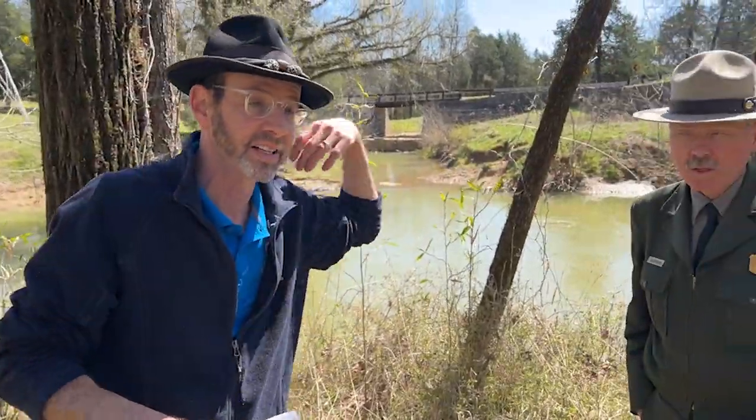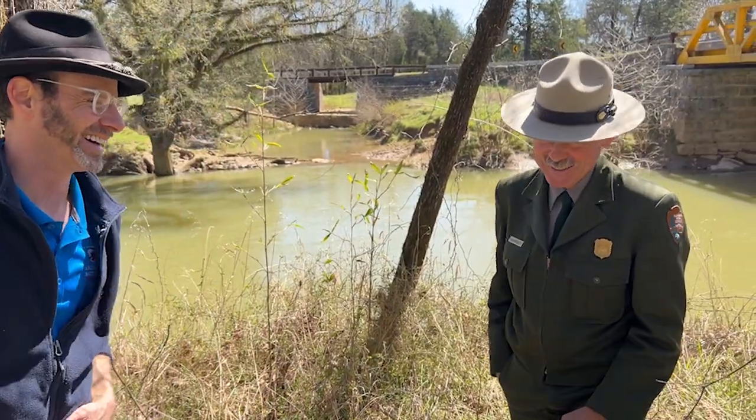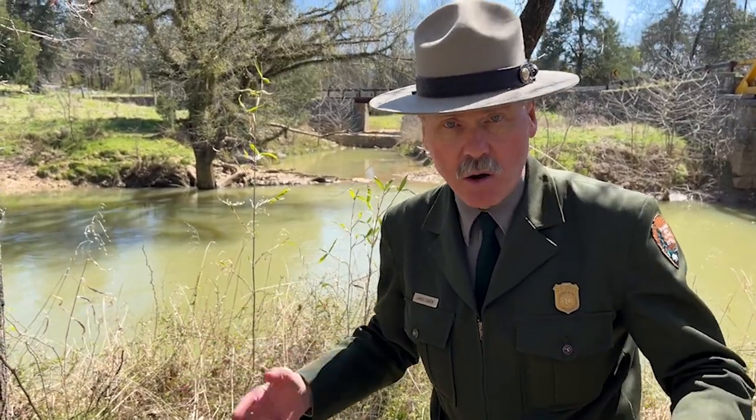Jim Ogden, historian here at the Chattanooga and Chickamauga National Military Park. Thank you, Gary. And we are here on the banks of West Chickamauga Creek. Rosecrans very quickly figured that Bragg's best chance of striking at him would be to turn his left flank. But to do that, Bragg was going to have to cross West Chickamauga Creek, and it was then and is now a major obstacle.